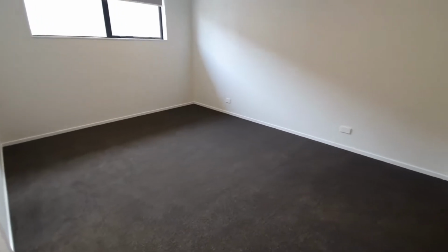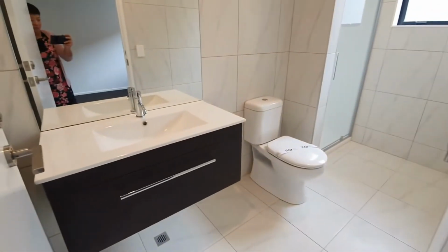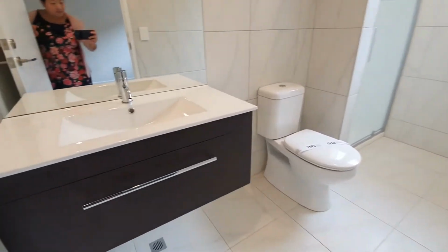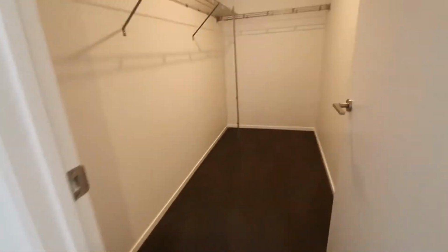The third master bedroom is very spacious and with your own bathroom, vanity, toilet, heated towel rail and a shower. It also comes with a massive walk-in wardrobe as well.